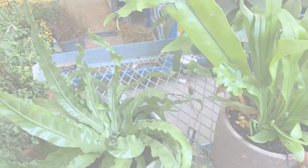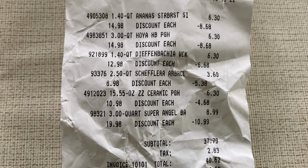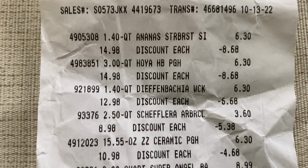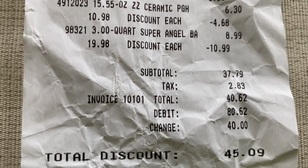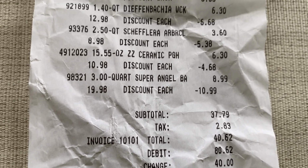Okay, let's get to what I bought. As you can see, there's a lot to choose from, and it took a lot for me to exercise self-control. I did pretty good. I just spent a little over $40. And they also have a first responders discount for different first responders and stuff. So you might want to check into that as well, military as well.